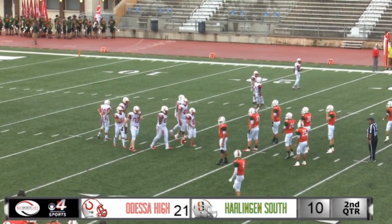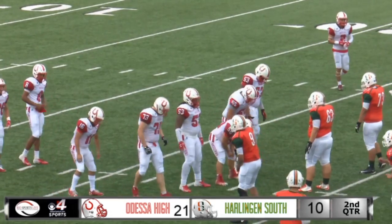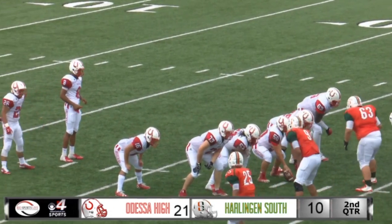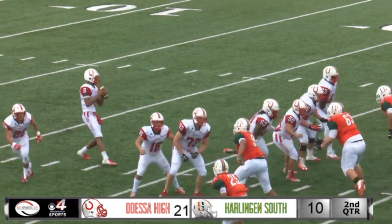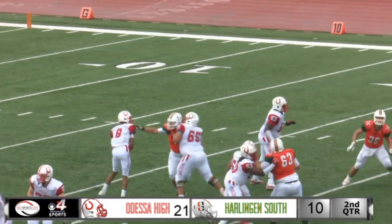Going to halftime, 21-10, and if I'm not mistaken, they will get the ball at halftime in the second half. And all the starters are still in the game, so I don't think it's a second string switch.